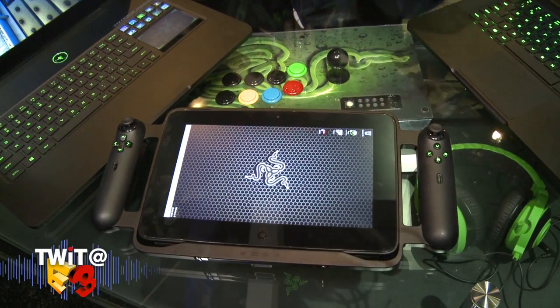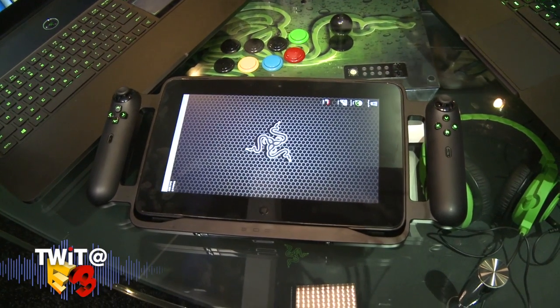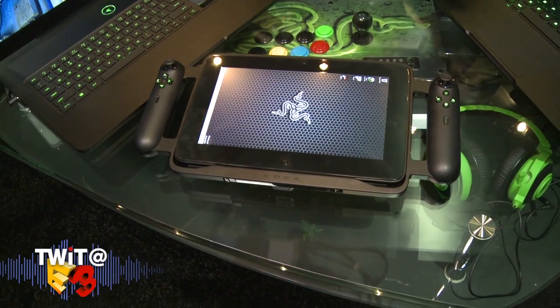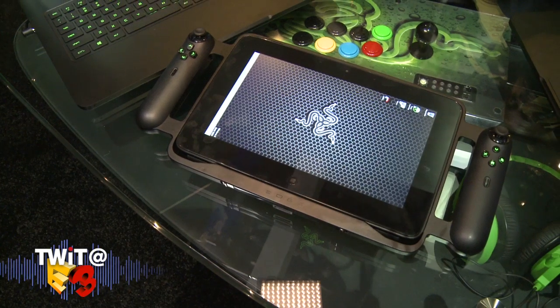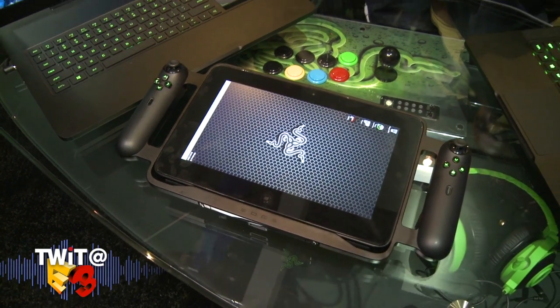That's awesome, and I love the controls. They're pretty standard controls, and I got a chance to play with it. It's a great feel to it. Yeah, it has a nice grip to it. Any title that's already got compatibility for a gamepad controller, or an Xbox controller, on a PC will totally work. So you're not waiting for developers to develop something for this gamepad. It's already ready to go.